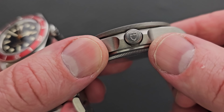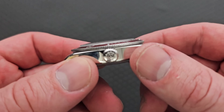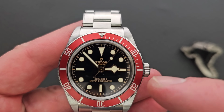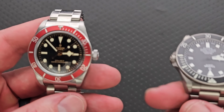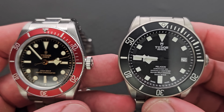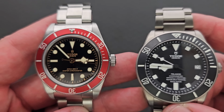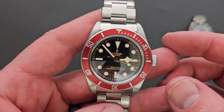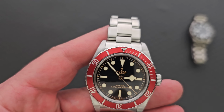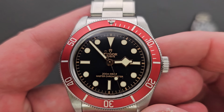Other little tiny things. This has the shield on the crown, and then this has the rose, the old Tudor rose, which I think is really cool. This doesn't have a date. Initially, I wasn't sure how I felt about that, but ultimately the date is something that I have to set separately. And if I keep wearing it every day for a month, sometimes I would have to change it anyway, depending on the number of days in the month. This, I don't have to. I don't have to worry about the AM, PM thing. Just set it, which I think is really, really cool.